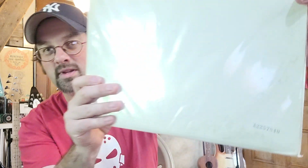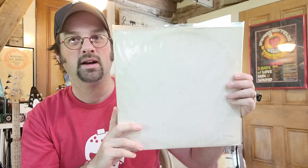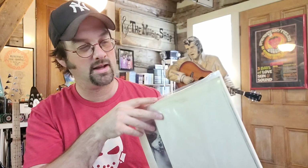Up next, I have the Beatles' White Album. This happens to be a numbered copy of the White Album. It's a US pressing, and it has all of the inserts, the poster, so you have the big fold-out poster plus all of the headshots that came with that pressing as well, which is one of the first albums, I believe, to ever do that.